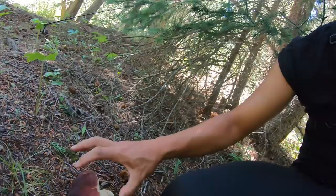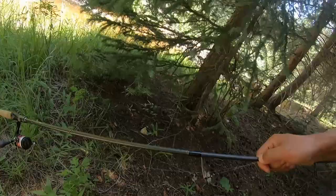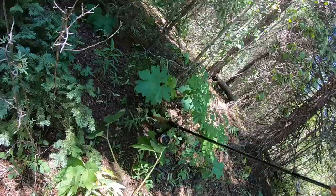So yeah, I'll keep looking for them. I'm gonna bag this one. Usually whenever you find one, there's usually a pretty good group with them, like around. So you just gotta look around. That one is already part eaten up by bugs. And then the dad was walking around. He found a few other ones around here.